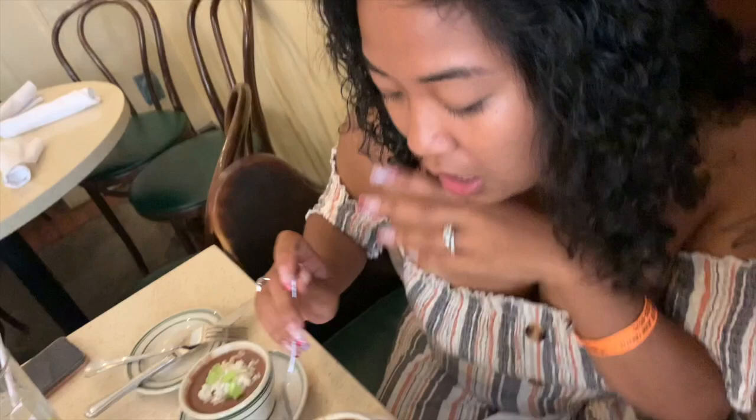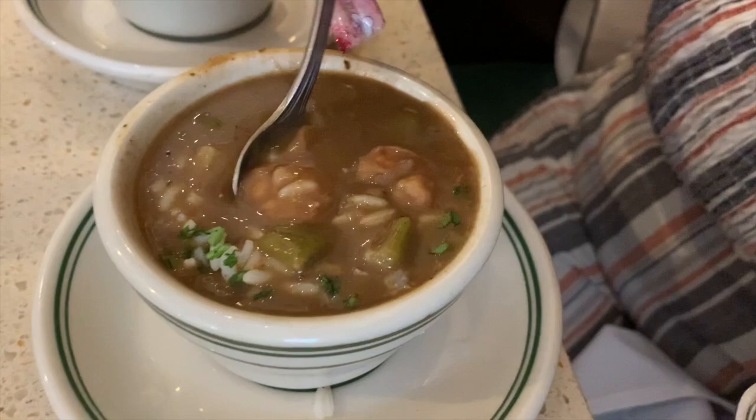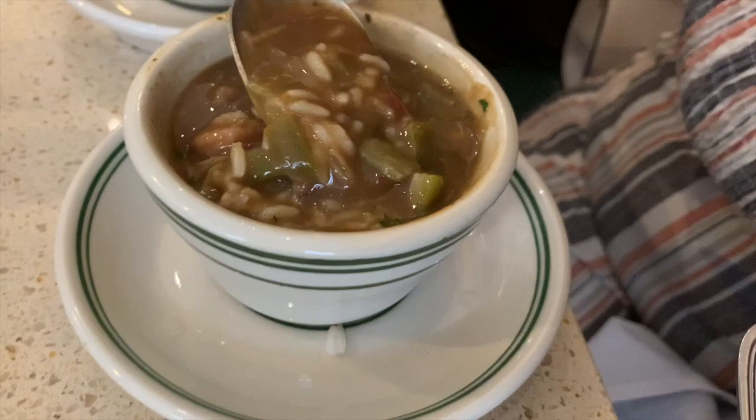All right, so now we're gonna try the gumbo. This is red beans and rice, and this is seafood gumbo. So let's start with the seafood gumbo, because that's what I came here for. All right, okay, so in here, there's shrimp. You wanna get into this thing? The shrimp and the okra. Okra. No. Okra. Yes. Okay, ready? I'm gonna get a shrimp in here.